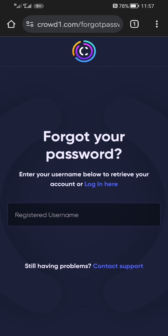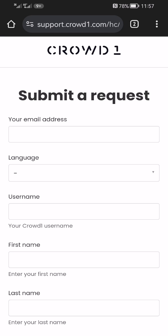But then, if for some reason you have lost your email address where they can send the reset link, you remember your username, but when they send the reset link, it will go to an email address which you can no longer access. So what you need to do now is to click here, contact support. Then it will open a form that you will need to fill in.